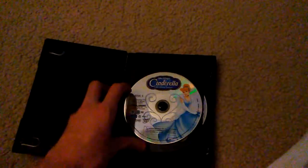Here's this one. You can see Cinderella on it. And here's this too with the mice. They came with a DVD guide, but unfortunately we lost that. There we go. Anyway, Cinderella, great movie. Also a great instant classic there.